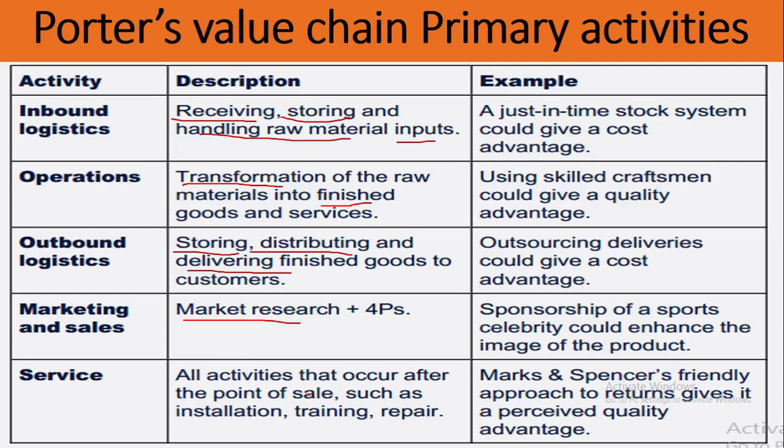And then services: all the activities that occur after the point of sale, after-sales services such as installation, training, repair, maintenance, etc. So these are the primary activities.